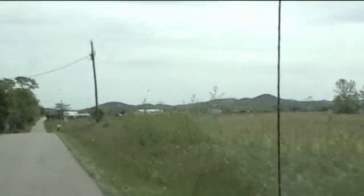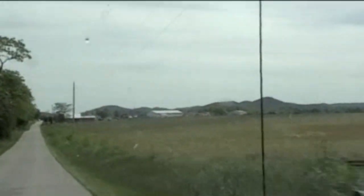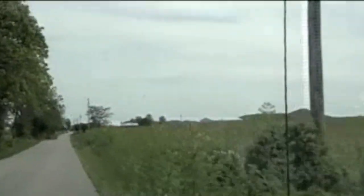We think we're on Steam Furnace Road. We're not sure. We're tracking in a northeast direction, which is correct for Steam Furnace. This definitely has the looks of an old trace.